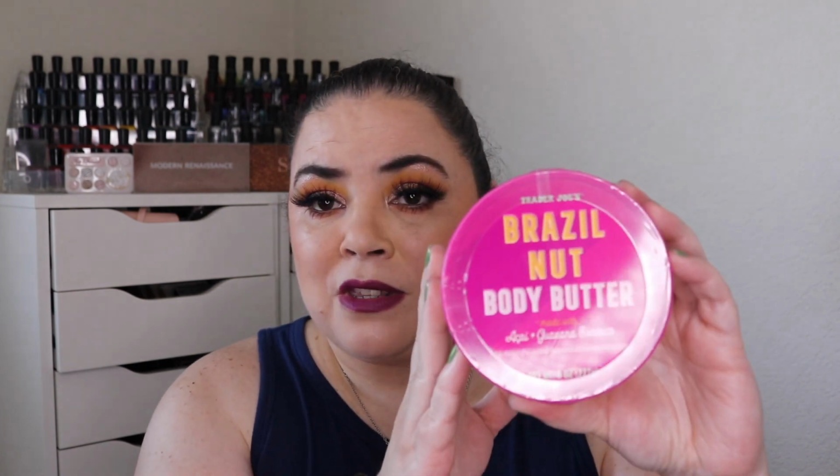Actually, let me start with something that I bought not part of that trip. And this is the Trader Joe's Brazil Nut Body Butter. I haven't even opened this one, but this goes along with their Brazil Nut Body Scrub. I've had that in different project pans. I bought 2 of them and they were out of this body butter and I've always wanted to try it. So I saw this at Trader Joe's and I picked one of these up. I'm excited to try this out. It has an amazing scent. I'm hoping it smells just like the body scrub because that was amazing.